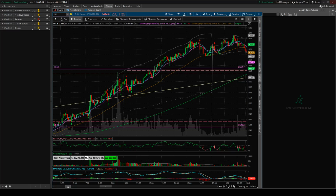So if you just play the 70-30 rule, it's conservative trading. Your end result is going to be a bigger bank account at the end of the year. So I hope this helps you.